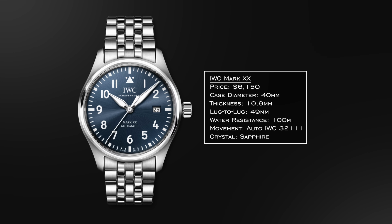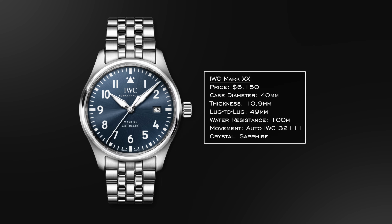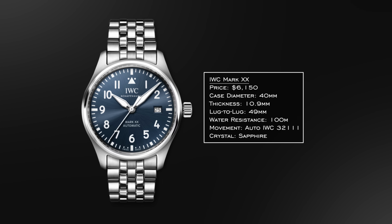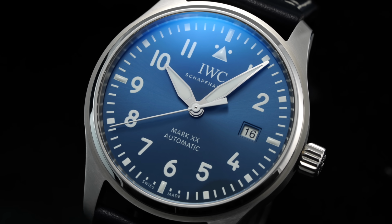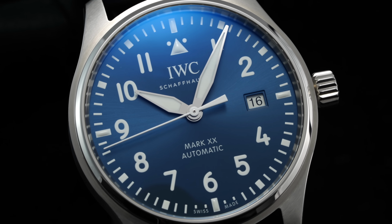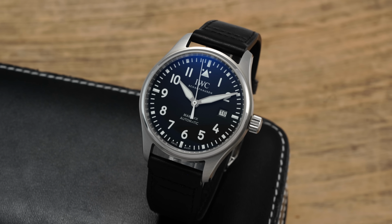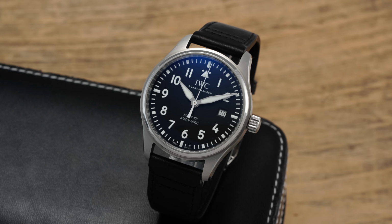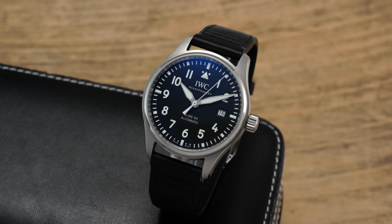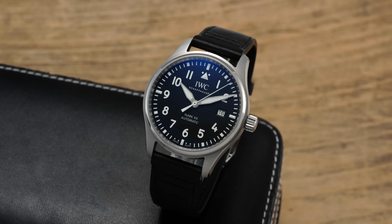So this was unveiled last year with a really kind of silent type of release strategy. It was strange because it just came out of nowhere. Nobody had the pieces in hand. It was just like a press release blast, and everyone's like, wait, it's finally here. This looks great on paper. And after handling them, I think IWC did a phenomenal job in extending this collection to, I think, new heights beyond what the Mark 18 was doing.